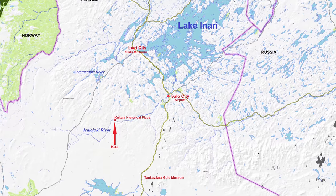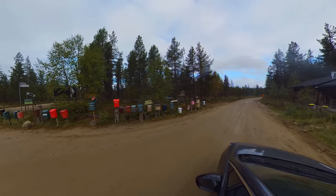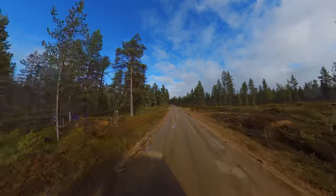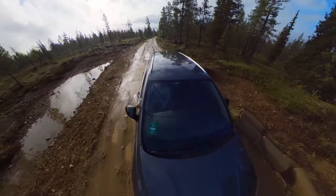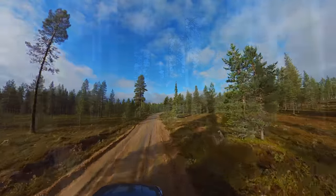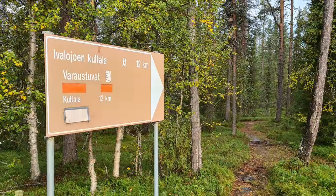In between Ivalo and Tankavaara, there is an unpaved road to Kuttura Bridge across Ivalojoki River. Following this road, the Pahaoja Trail can be reached. The Pahaoja Trail leads to Kultala historical site. The trail is 12 kilometers long and can be done as a day trip.